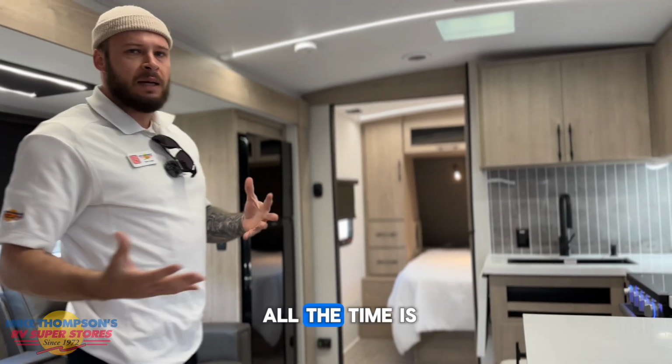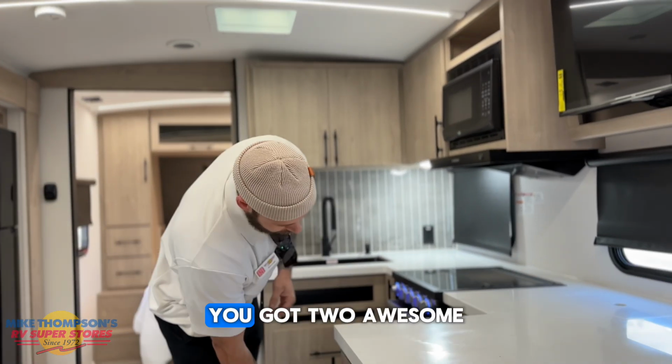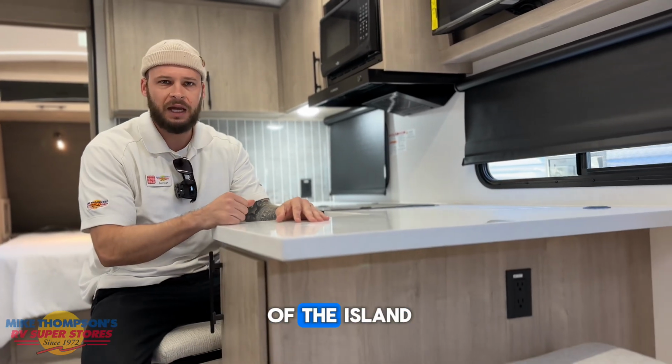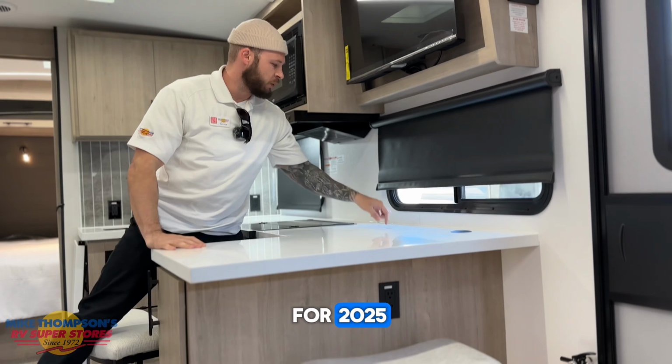Another question I get all the time is, where am I supposed to eat? Well, Grand Design took care of you guys. You've got 2 awesome bar stools here to where you can even play some cards on the opposite side of the island. But check this out. This is my favorite feature of the coach. Something new they've done for 2025.